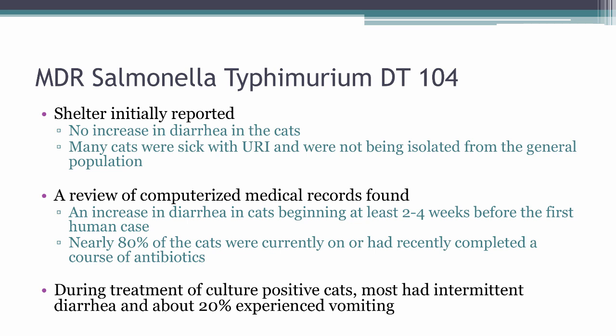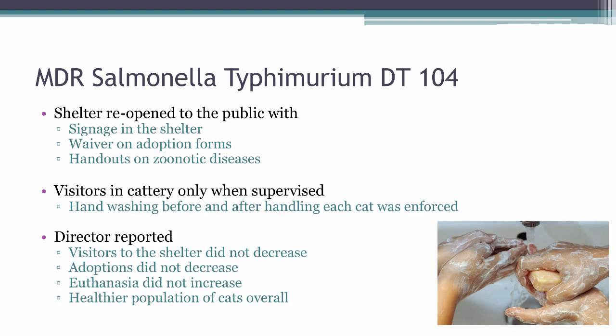They also mentioned that because they started isolating all of their sick cats, they had them all together and were able to monitor. The diarrhea they saw in the clinical cases was intermittent. So it would be a little bit of diarrhea in a day or two, they'd be fine, then a little bit of diarrhea again. And about 20% of them experienced vomiting as well, just to share that with you.